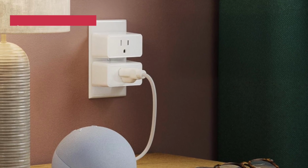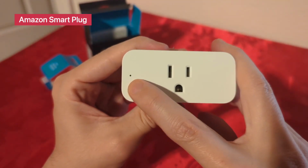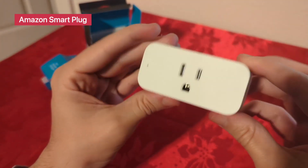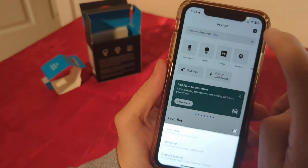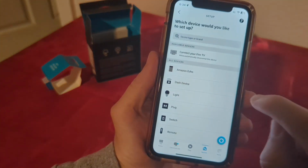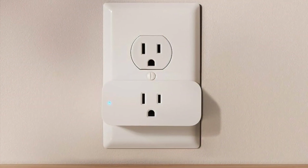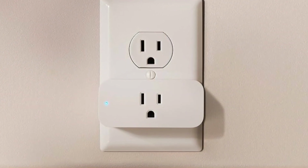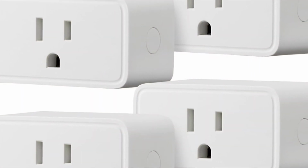The Amazon Basics Smart Plug is a budget-friendly option designed to work exclusively with Alexa. Featuring 2.4 GHz Wi-Fi connectivity, it ensures quick setup and reliable performance. With no hub required, it's ideal for users who want simple voice-controlled automation. The compact design allows easy placement, while the timer and scheduling features enable customized control over connected devices.